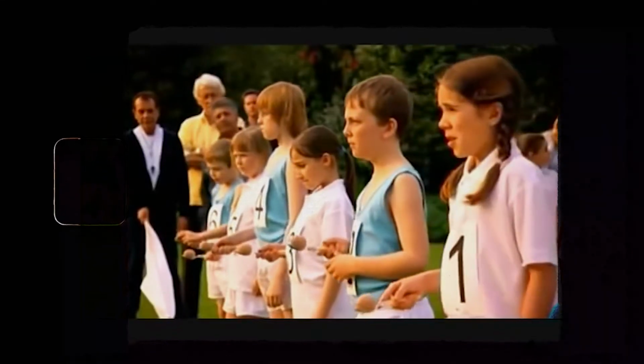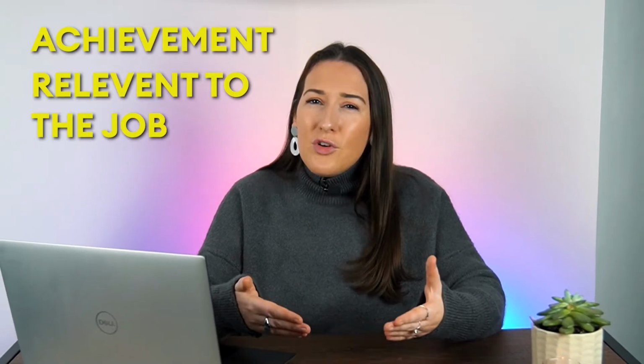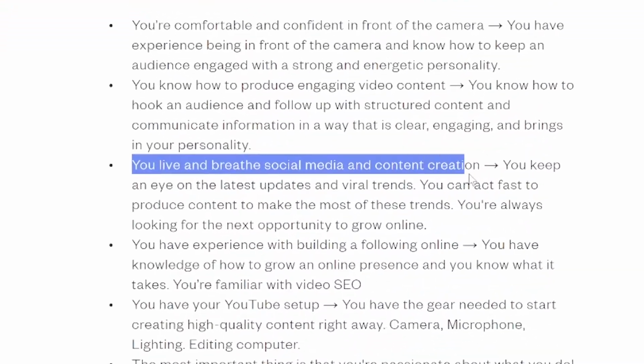Now moving on, you need to highlight specific achievements and accomplishments, and these must be relevant to the job. Do not tell the recruiter that when you were 10 years old, you came first in the egg and spoon race. Not relevant. I would say something like this. So in my current role, I actually grew my company's Instagram following by over 1,000 in 3 weeks. I also ran a social media competition to increase our engagement level, gaining us a further 500 followers in a week. This statement proves that I understand social media traction and growth, which is something that this job requires.